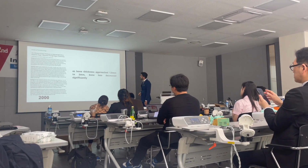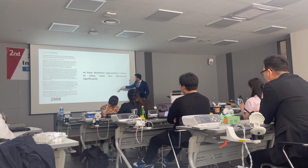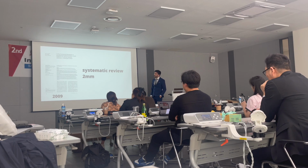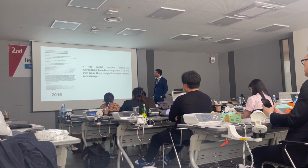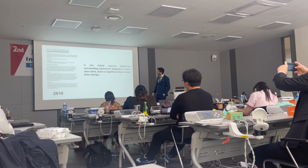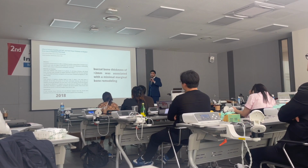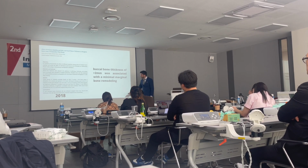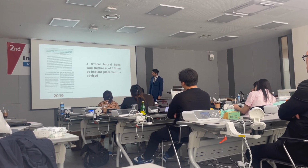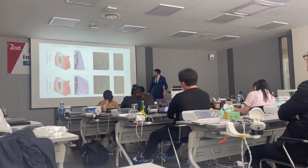So as bone thickness approaches 2 millimeters, just to recap, with 2 millimeters of bone around our implant, there is significantly less risk of bone resorption. In systematic reviews, you need 2 millimeters of bone around your implant. If the initial mucosa thickness is more than 2 millimeters, there is significantly less crestal bone change. So again, 2 millimeters of bone and 2-3 millimeters of soft tissue. Buccal bone thickness more than 2 millimeters is associated with minimal marginal bone loss. Critical buccal bone wall thickness of 1.5. So again, 2 millimeters, I think it's clear, right?